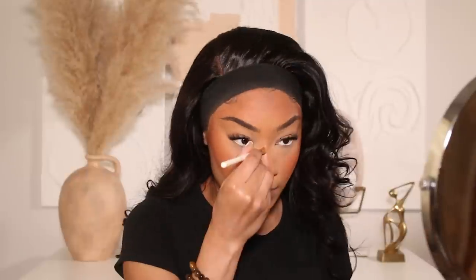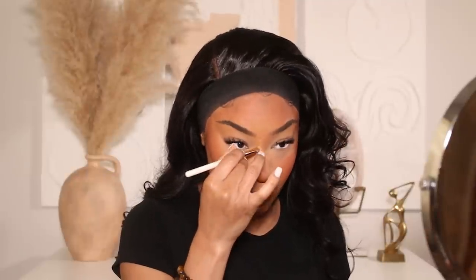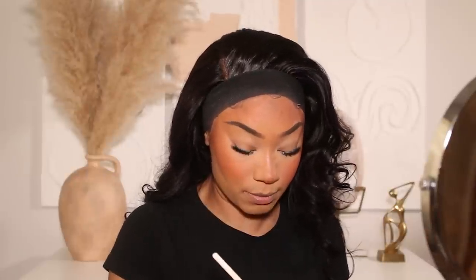I'm gonna go ahead and dust off this bake now. I'm just starting to realize that I did not get a drugstore highlighter, so I'm just gonna use this one from Rare Beauty. I love this highlighter. It's so, so pretty. You guys know me, I keep it real simple when it comes to highlighter, so I'm just gonna put this on the nose. And I think that's about it.